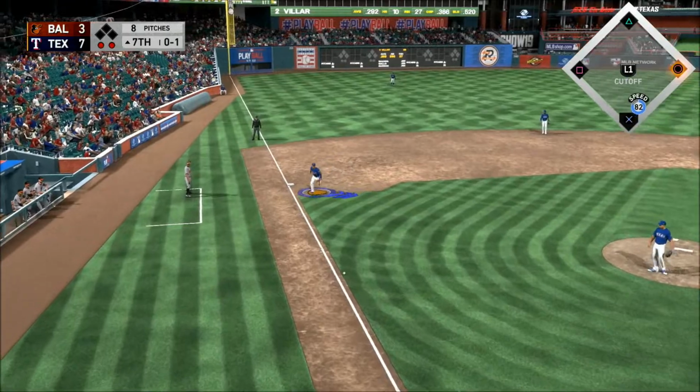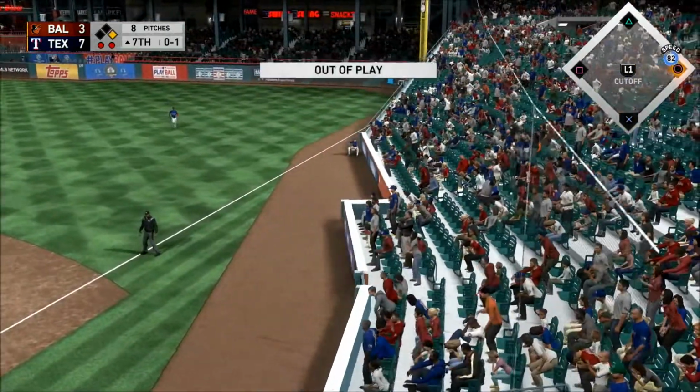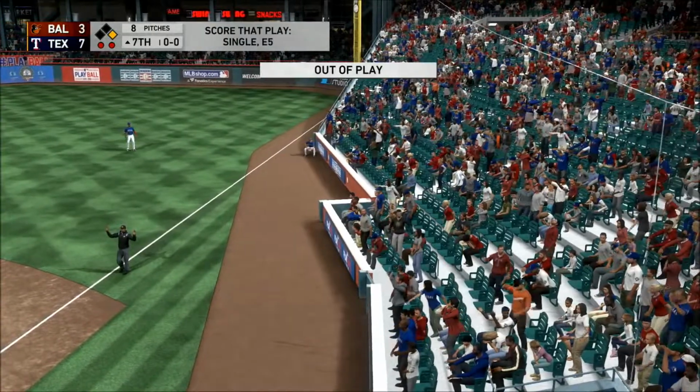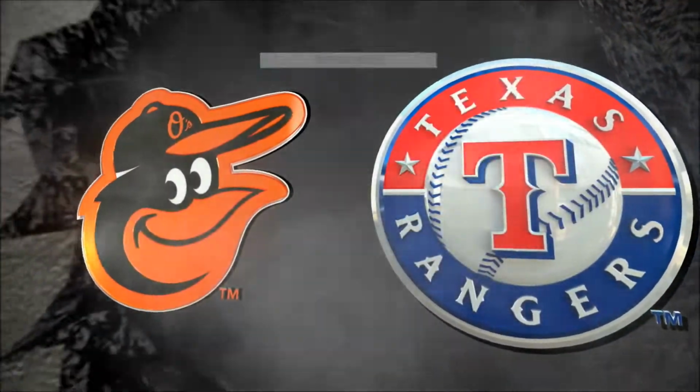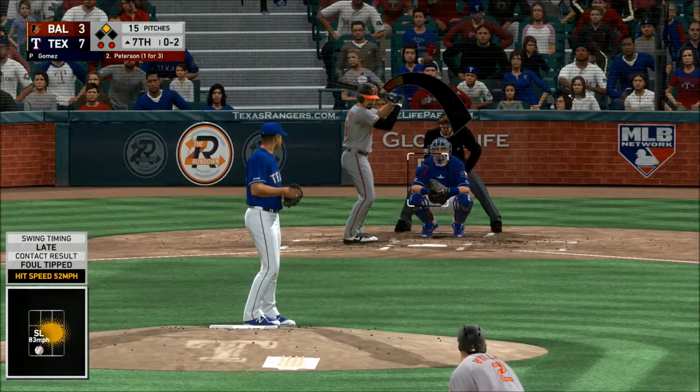Try to bunt for a base hit here as he gets this one down. Cabrera is right there. Oh, and it sailed right over his head at first. Well, I can see what he was thinking. No balls and a strike. Career numbers against Jeff.